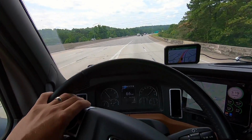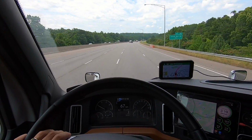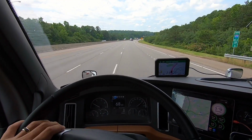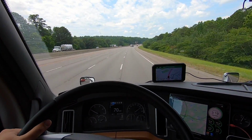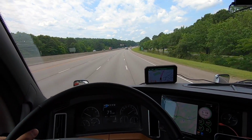I think that one left side steer tire is getting worse because this thing is pulling to the left way too much. Look at that. I let it go and it's just pulling to the left. And every time I hit like a patch of wind or something directly from like left and right, this truck is just all over the place.